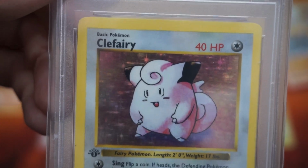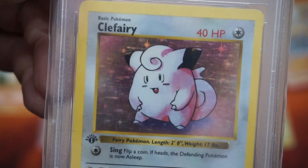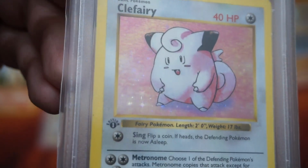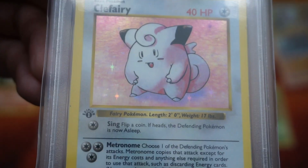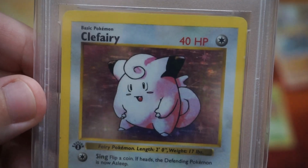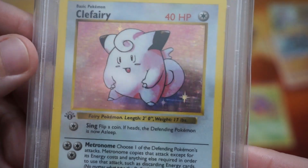That's not reputable, okay? You want to buy these from someone with good feedback on eBay or a storefront, or just someone who has a lot of experience and a record associated with that experience, if you're going to be purchasing first edition base set cards. So that's first and foremost to really mention.